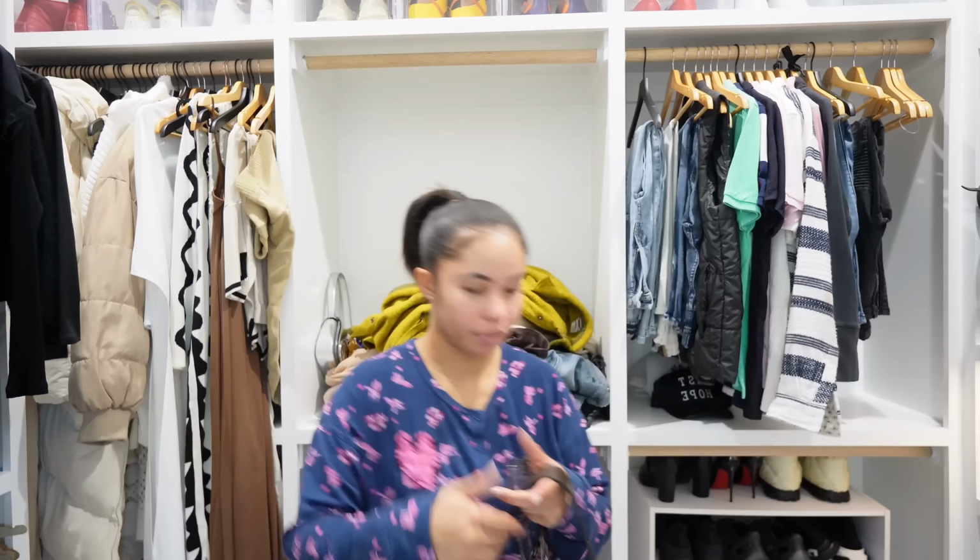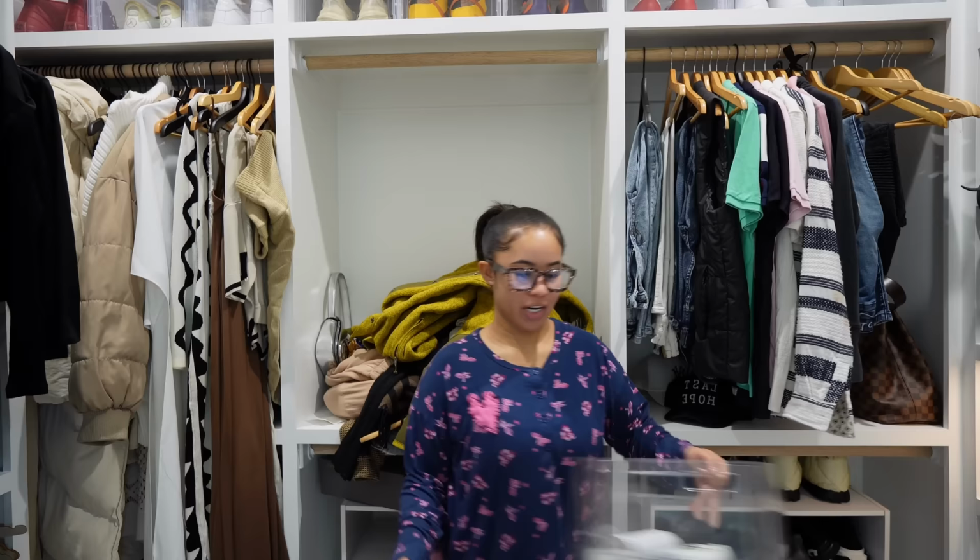Okay, now I've got our purse packed. I love these glasses. I want to get some new colors in these frames. I really want to go get my prescription lenses put in these glasses, because right now they're just the blue light glasses, but I need to wear my prescription. So while we're in here, a little monthly empties.